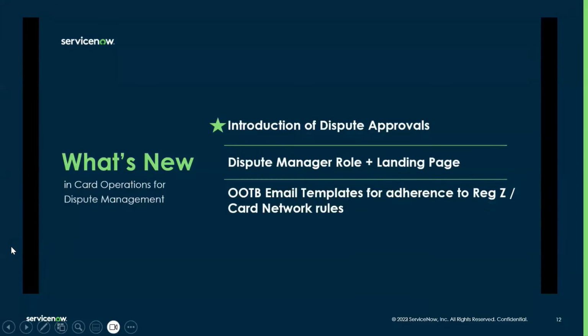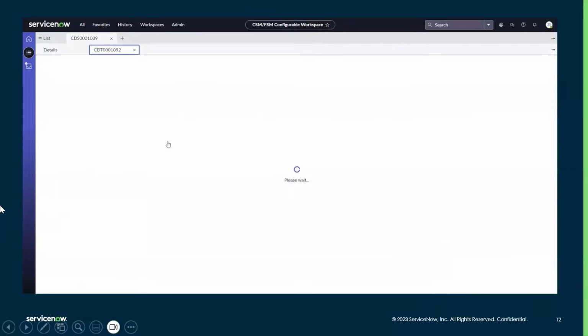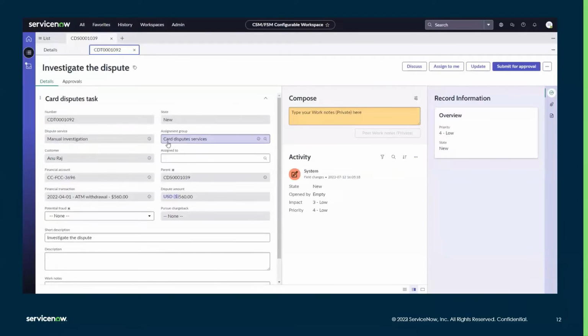For issuing banks, this feature helps meet the 4I principle, which is when 2 people sometimes need to approve things before it goes out from the bank. A new approval step has been added at the manual investigation step. Here, as the dispute agent is decisioning on a particular transaction based on all the information that they have received from both the customer and the merchant, they can elect to request that a dispute manager approve their analysis.